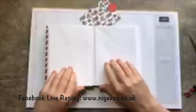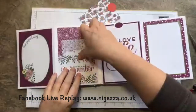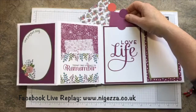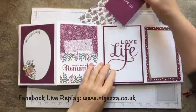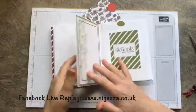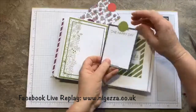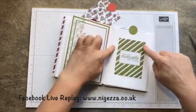Some nice big photo mats there, and then we've got a double page pull out there, and another tag we've got there. Oh, a double page pull out there. I pressed something on my iPad and suddenly I started talking to myself. So there's another little one there, and a nice little page there. I like this page. One happy day to have a photo, and so you can cover this in photos as well.